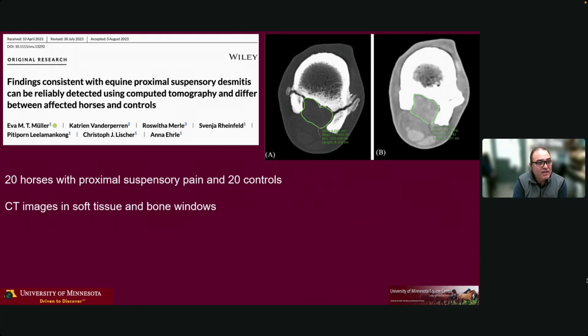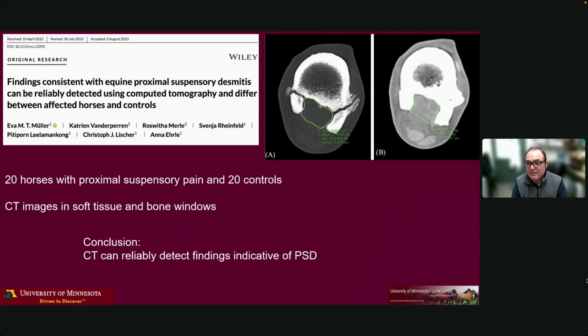This is another paper that I included, published in 2023. It was done with cadavers, but it basically did a good job documenting how CT can reliably find injuries of soft tissue, specifically when it came to proximal suspensory.